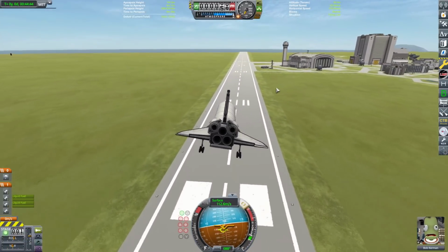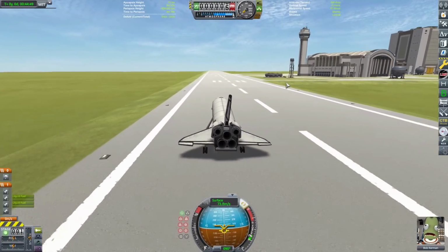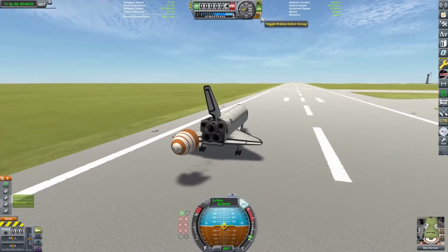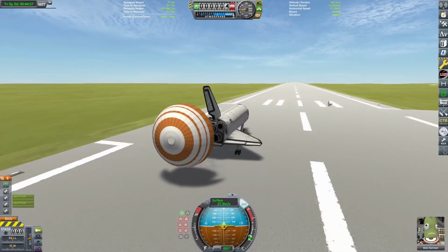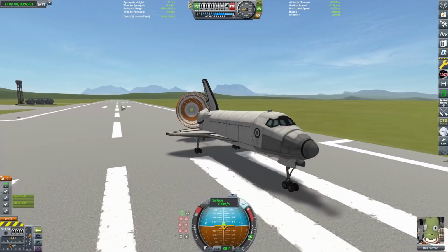And coming in for a very epic landing on the runway. Boink, boink, boink. We made it. Hey, everyone, welcome down. Bob has been nice and lonely.